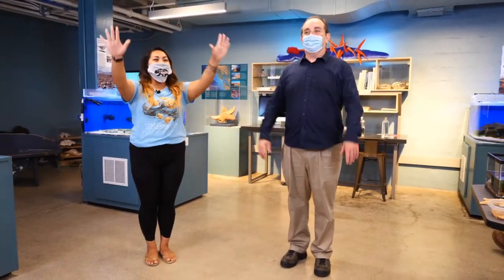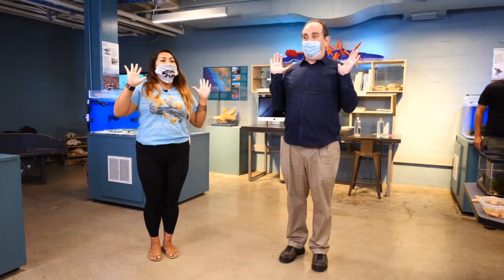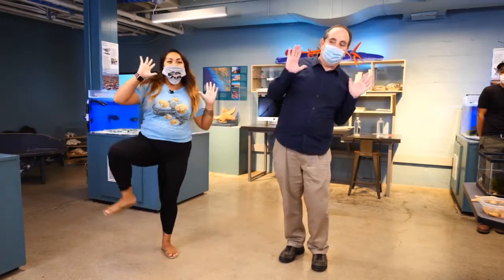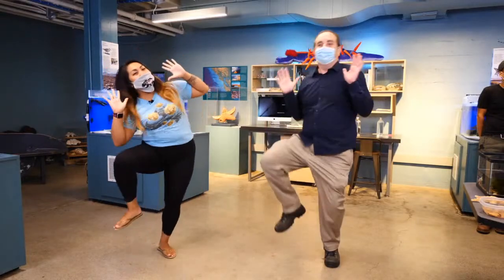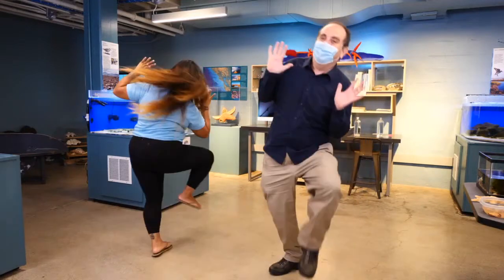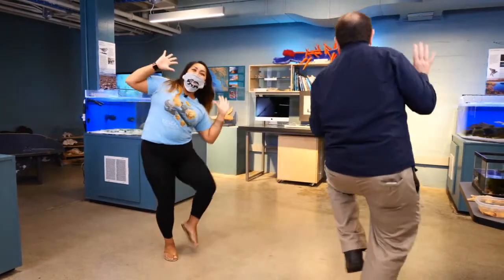So, to move like a sculpin, we're going to put our hands up by our shoulders and tuck our elbows in. And we're going to be wiggling our tops side to side and move our legs as high as we can with high knees. And this is how we dance like a sculpin. Come try it with us. Sculpin dance, sculpin dance. Awesome.